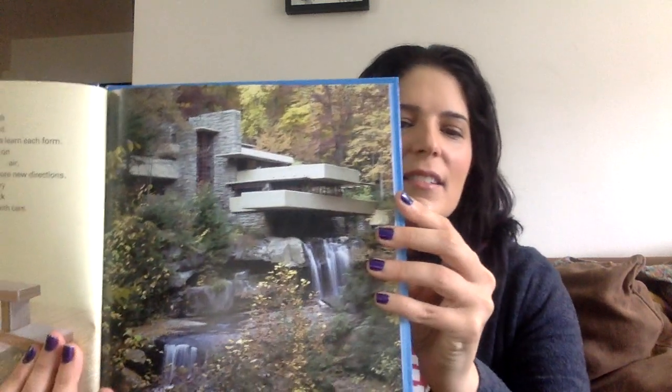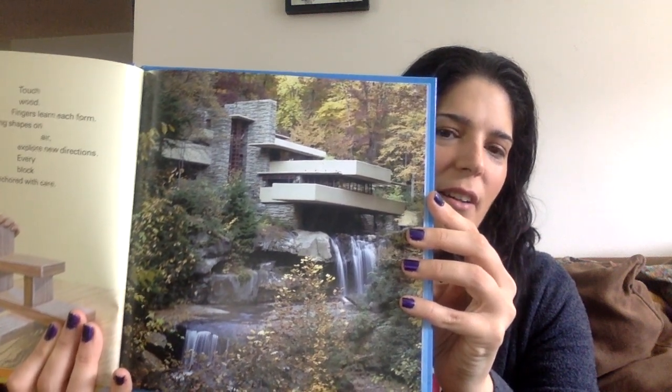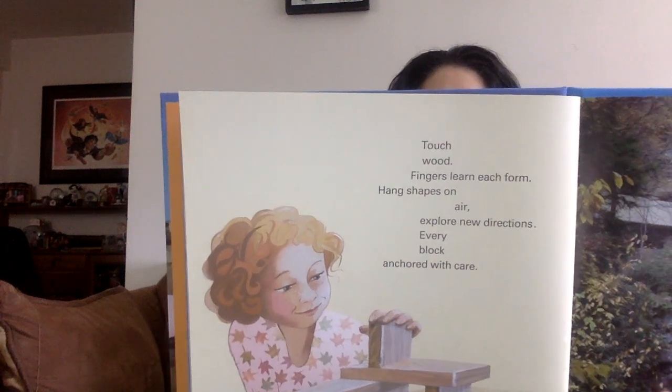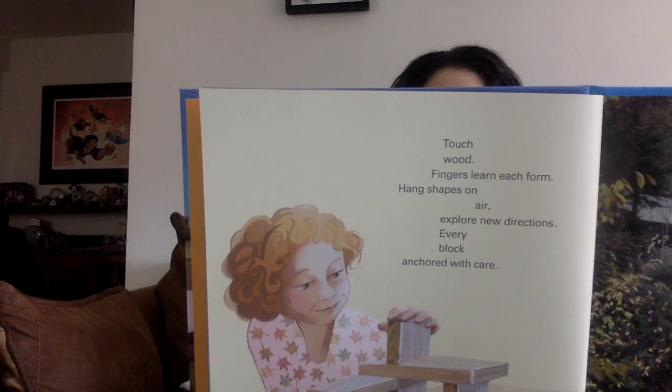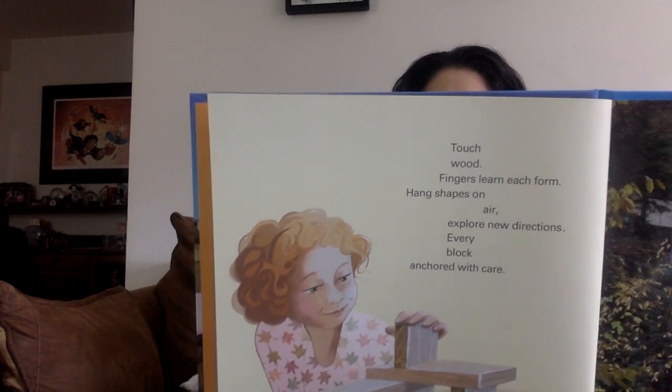There's another cool house. Look at that with a waterfall. And this one is in the forest. It says, touch wood, fingers learn each form. Hang shapes on air, explore new directions, every block anchored with care. It kind of looks like that game Jenga. Have you ever played that? Maybe you have that or other blocks at home that you could use to try to make this building.